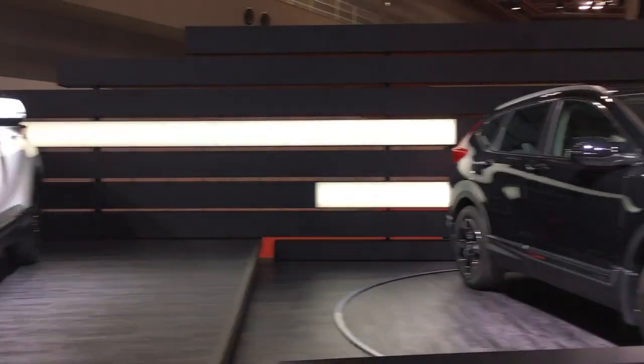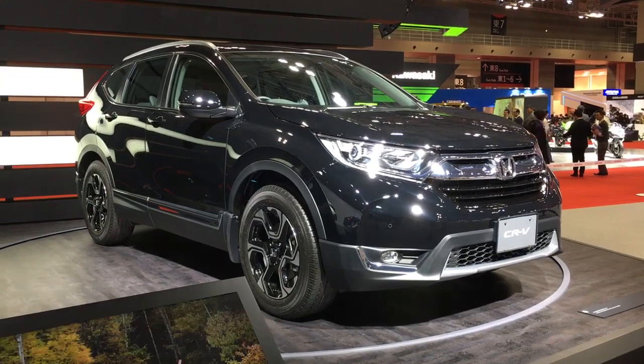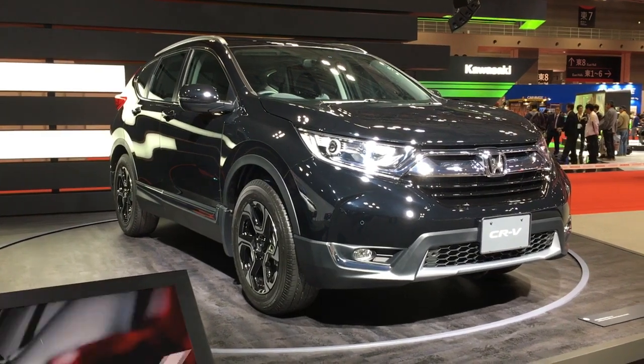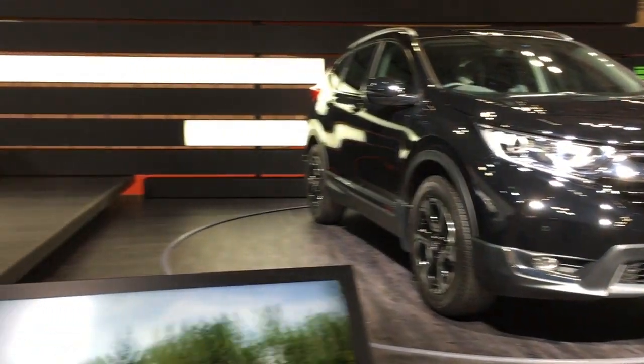So as you have read, if you have been following our news, you would have read that the Honda CR-V will only go on sale in 2018. Why so late? Why is it not on sale in Japan yet, you ask? Well, the short answer to that question is that SUVs of this size are not very popular in Japan.